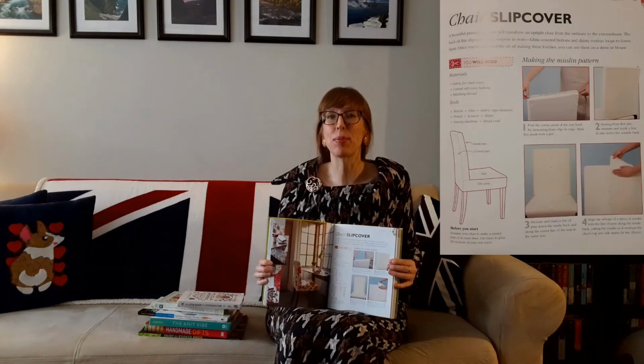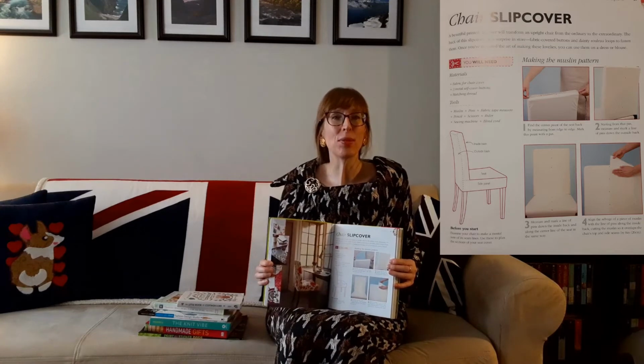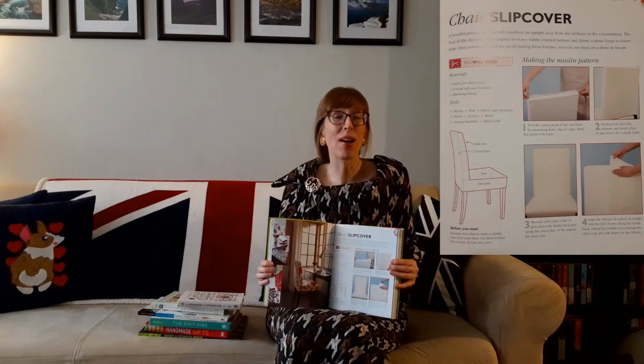One project that I like in this book is the chair slipcover. A beautiful printed slipcover will transform an upright chair from the ordinary to the extraordinary. The back of the slipcover has a surprise in store. Fabric-covered buttons and dainty rouleau loops to fasten them. Once you've mastered the art of making these lovelies, you could use them on a dress or a blouse.